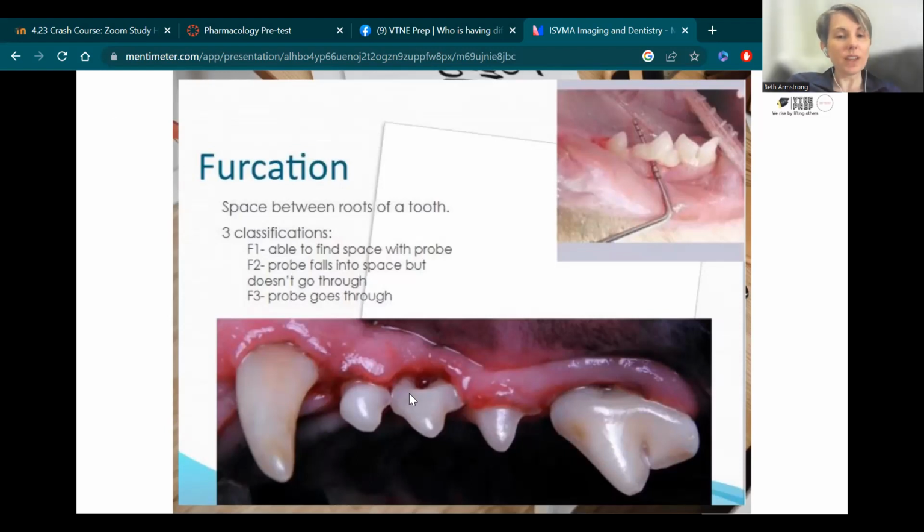Now, this tooth itself here, so this P2, it's probably getting to be a little bit mobile. We see that there's some bleeding going on. It's probably causing some pain for that patient. So this one's probably going to be taken out due to multiple factors, right?